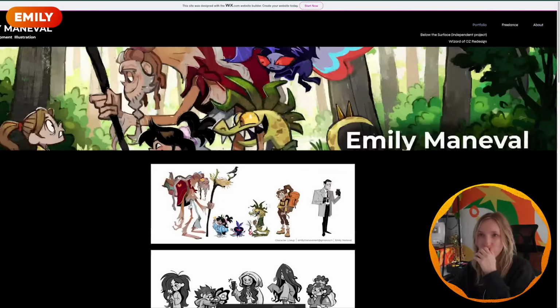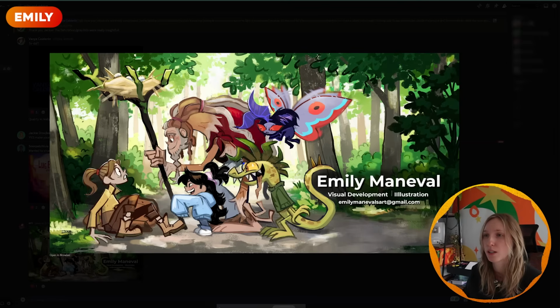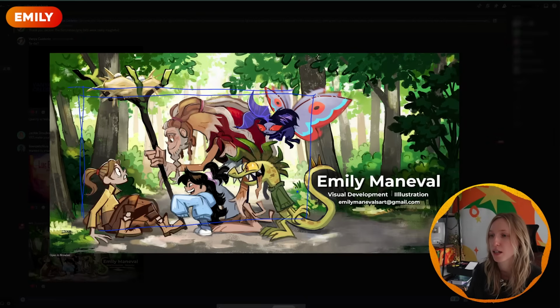So you have your portfolio, and then you'd have your splash page up here. I think the overall composition works really well. What I actually would think would work better is if you made them all a little bit smaller to give it more space, and then you can add a bush up here and put your name in the bush. If there's a background element, it kind of separates the composition a little bit.